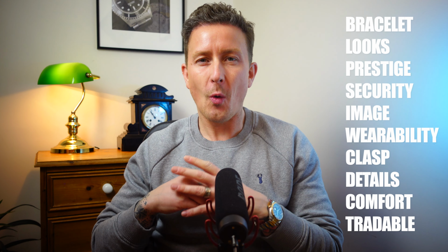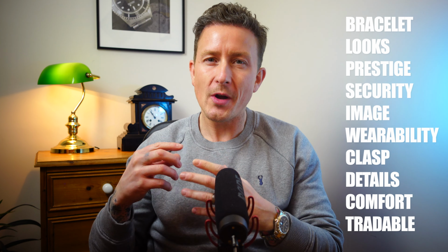If I'm honest, it's not quite worked out the way I thought it would, buying such an iconic, expensive watch. So I'm just going to go through a few points of which is better on different categories. And the first off is the bracelet.